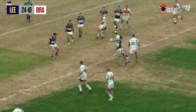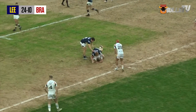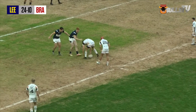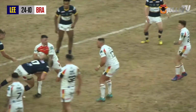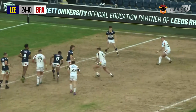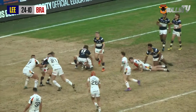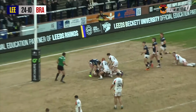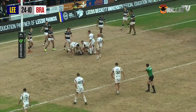Here goes Josh Johnson to Lilly. Lilly to Bradford, he's wrapped up, tackle four. Warren. To Rogers. To Johnson. Lovely ball to Butler. Butler to Flanagan Sr. He's gone without the ball there, George Flanagan. And Leeds back in possession.